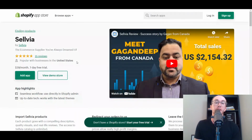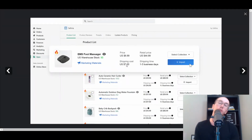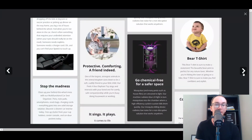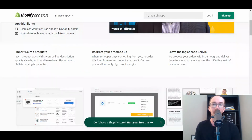Now, Sellvia, as you can see here, you can import your products directly. So this is what it would look like on the Shopify dashboard if you had it installed as a Shopify app. As you can see here, you can import the fast shipping time based products directly to your Shopify store through Sellvia. All you have to do is just click place order. You can import your products directly into your Shopify store's dashboard and do dropshipping right through the Shopify platform with Sellvia.